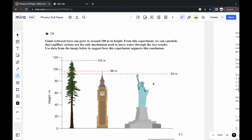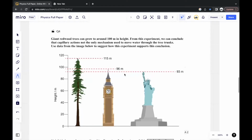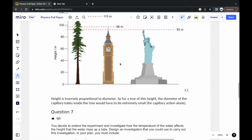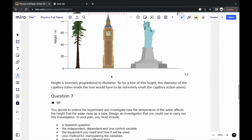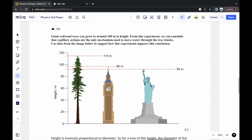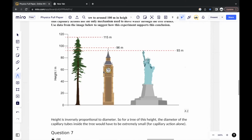Question 4. Giant redwood trees can grow to around 100 meters in height. From this experiment, we can conclude that capillary actions are not the only mechanism used to move water through tree trunks. Use data from the image below to suggest how this experiment supports this conclusion. Height is basically inversely proportional to diameter, which is what we determined previously. So for a tree of this height, the diameter of the capillary tubes inside would have to be extremely small for it to grow to the extent it does through capillary action alone.